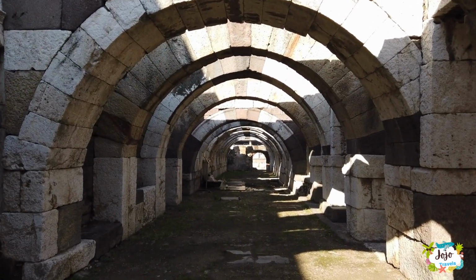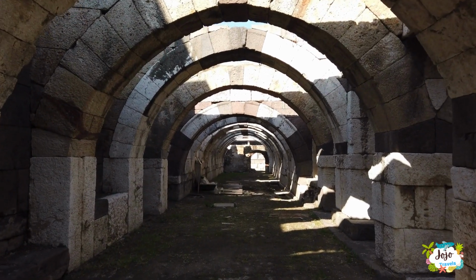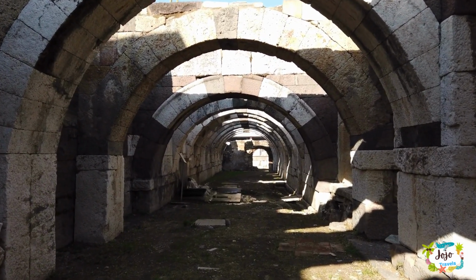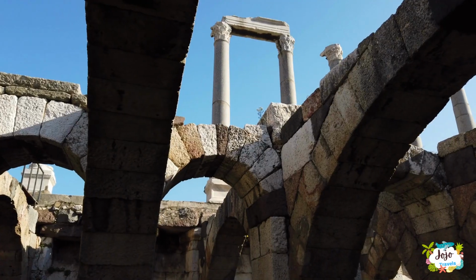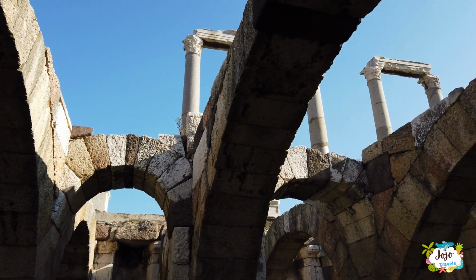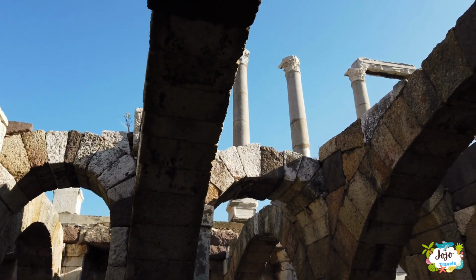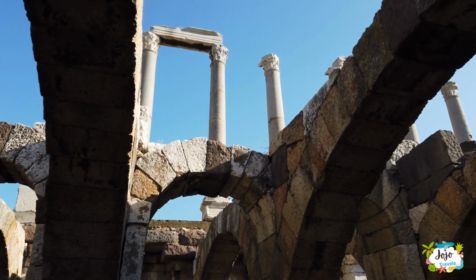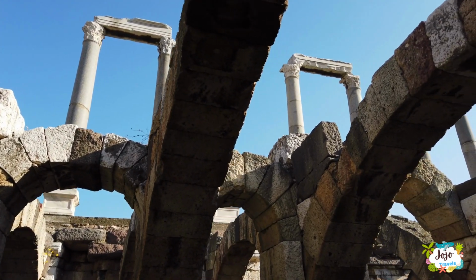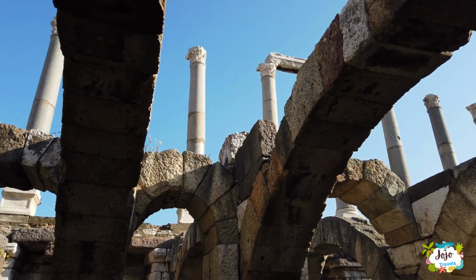The ancient agora was destroyed in an earthquake in 178 AD but was soon rebuilt by order of the Roman Emperor Marcus Aurelius. The reconstructed Corinthian columns and Faustina Gate are important landmarks in the area, but the vaulted rooms and cisterns are more interesting, giving visitors a good idea of what this surprisingly rectangular market was like.